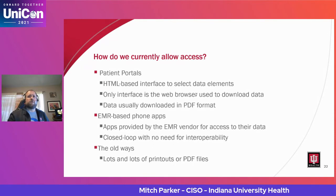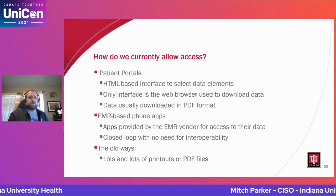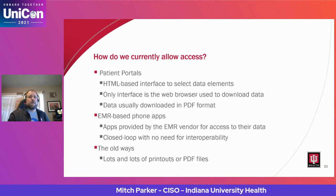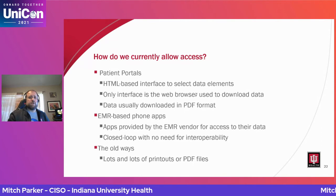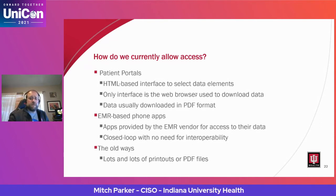So how are we currently allowing access? We have patient portals, which are HTML-based interfaces. Your only interface is the web browser, and the data is downloaded in PDF format. And you have the EMR-based phone applications. They're provided by the EMR vendor. They're closed loop, no need for interoperability. And the old ways, you still have lots of printouts or PDF files, or God forbid, faxes.